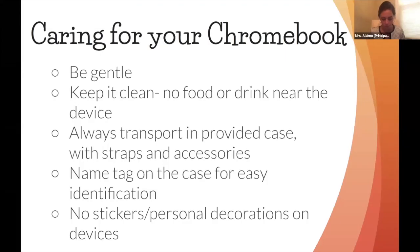Caring for your Chromebook. Be gentle, keep it clean. Try to keep food and drink away from your device. Always transport it in a provided case. There's straps and there's a place also for your charger. The name tag on the case is there for easy identification, so make sure you keep that on your case.